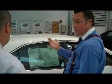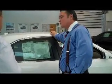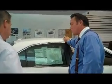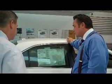Five star, five star, five star, five star. You know what's the highest you can get? Five star. You know what's one thing I've heard about the Accord? They have a four star rating in rear side impact. Is that right? Yeah. It's a good looking car.